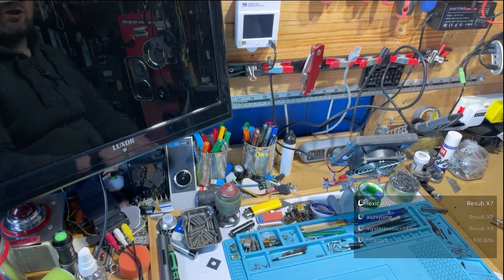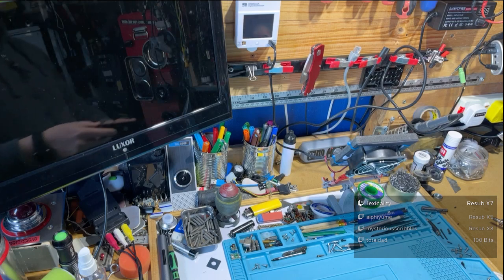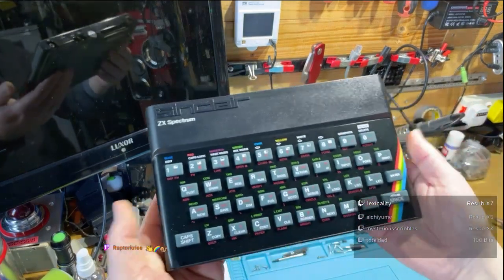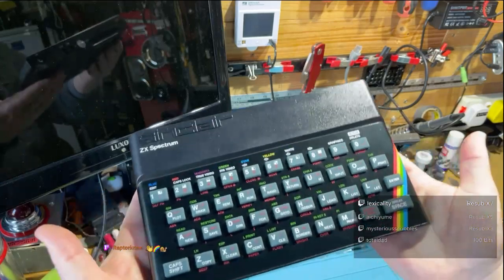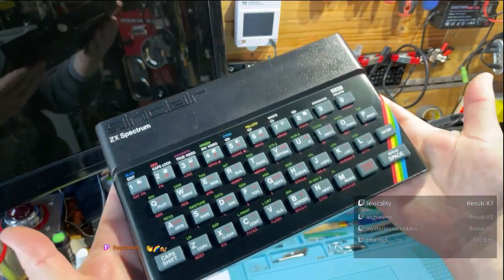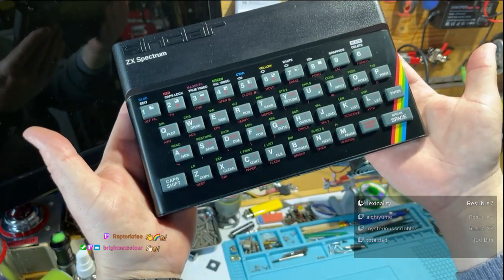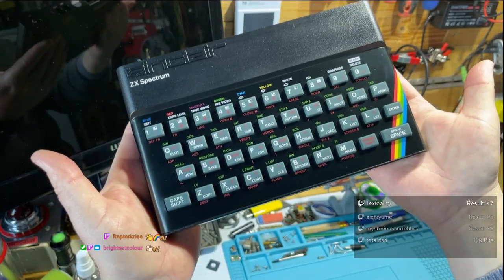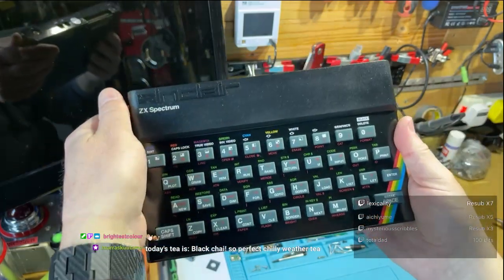So let me show you what we're trying to end up with. Because this over here is my hero Spectrum. This is a Spectrum that I have completely fixed. If you're lucky enough to come from a country where this wasn't the home computer to have in the 80s, this is it here. This is the Sinclair ZX Spectrum.